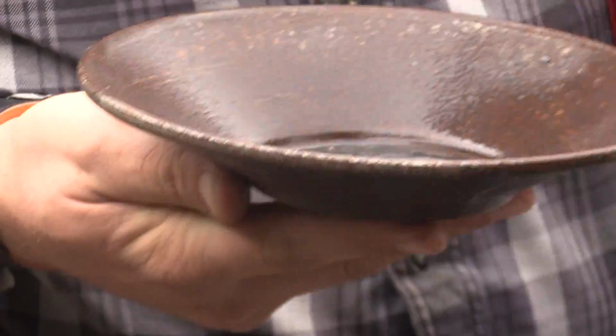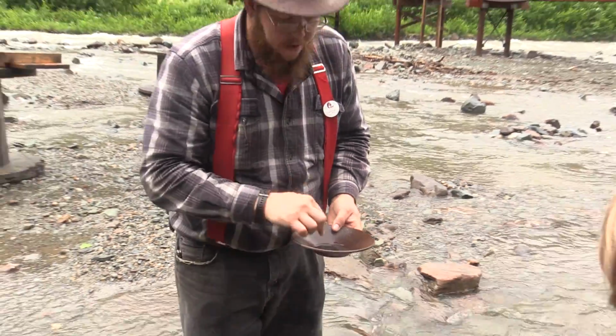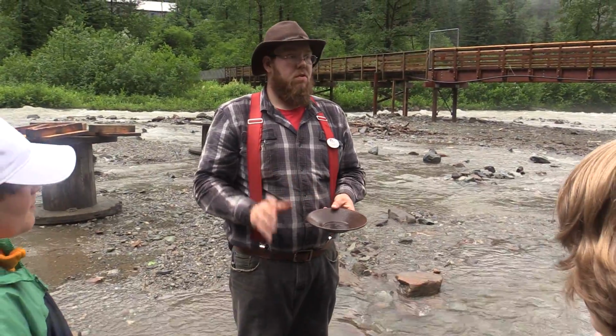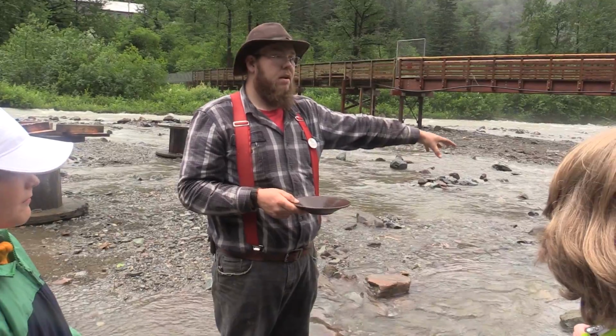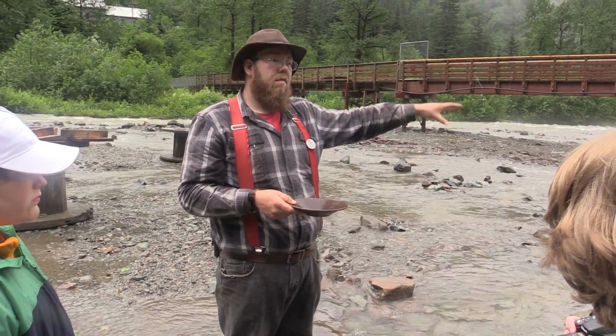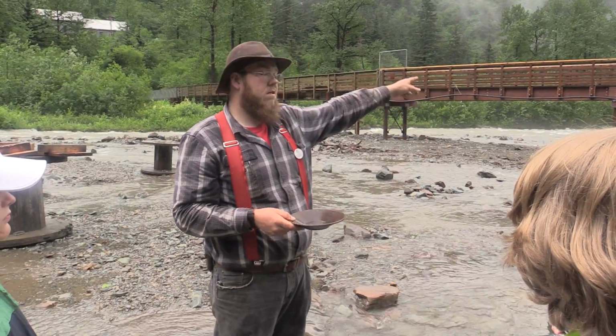But what you're doing with gold panning is, let's say I took this scoop of dirt right from here, and I found that. That's a good start. So that means there's gold in the creek. Now I'm going to go 10 feet this way and gold pan in that area, a couple of pans, see what I find. If I don't find anything, I'm going to go another 10 feet. Again, if I don't find anything, obviously nothing's going that way.